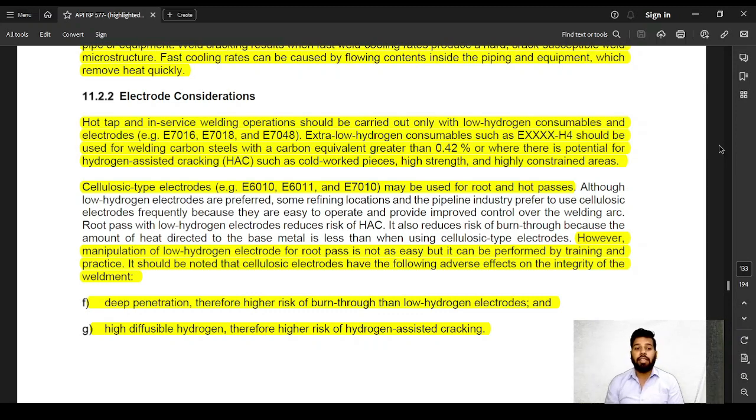Extra low hydrogen should also be used where there is potential for hydrogen induced cracking or hydrogen assisted cracking, such as cold work pieces, high strength and highly constrained areas. Cellulose type electrodes, that is 6010, 6011 and 7010, may be used for root pass and hot passes. However, manipulation of a low hydrogen electrode for root pass is not as easy, but it can be performed by training and practice.